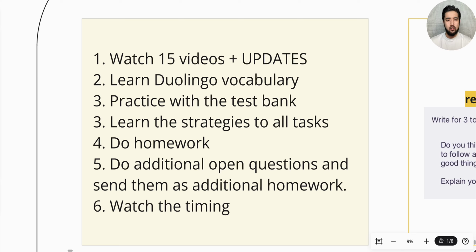So, it will be very useful not only for essays or speaking tasks, but also for the task where you have to read and select real words, or where you have to read and complete, or where you have to describe the picture and several other tasks. So it's incredibly useful for the whole Duolingo test.